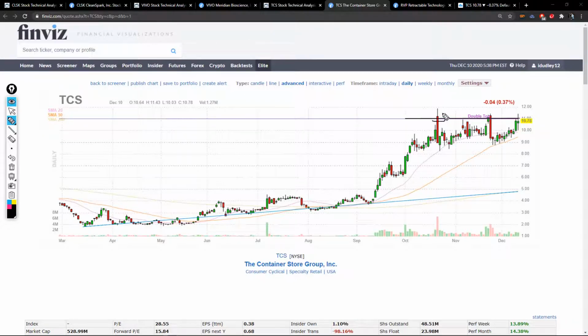You can see right here, it tried to break out of it. It could not. Got really close right here, but couldn't do anything. Tried to break above it here, could not. And now it's trying again. It brought its little brothers, its big brothers, its niece, its aunt, its nephew, everyone that it knows, and it's trying to push through this particular area. So we'll see how it does. So I like that for a potential breakout.